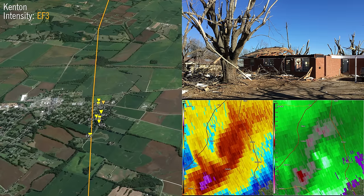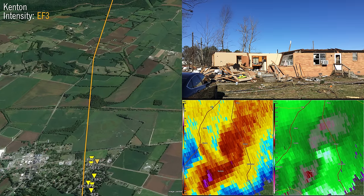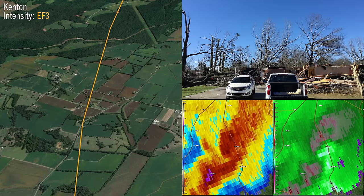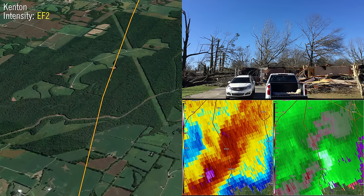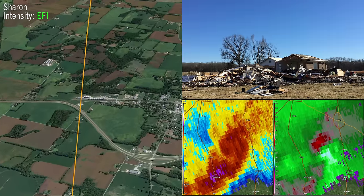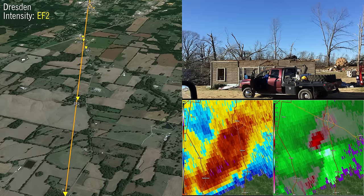The tornado remained at EF3 intensity as it entered the small town of Kenton, causing severe damage to many structures and ripping the roof and collapsing all exterior walls of another home. The tornado weakened but was still able to snap and uproot many trees as it left Kenton. The tornado then passed into a mostly rural area as it narrowly missed the town of Sharon, just to its north. The twister intensified again as it approached the town of Dresden.